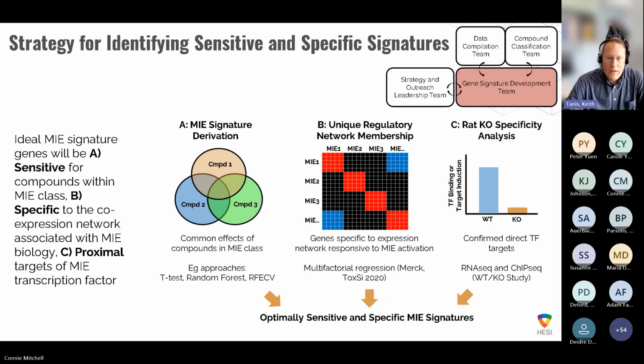And then the third column is a really nice study that Chris Corton spearheaded through this working group, where we're taking rat knockouts of each of the, I believe, 6 key MIEs, treating both wild type and knockout animals with paradigm compounds, and then performing transcriptional analysis, again, to confirm that the biomarkers are specific for each of the MIEs we're looking at. And we're also hoping to do some ChIP-seq work there to confirm that the downstream genes focus on the direct targets of the transcription factors of interest.